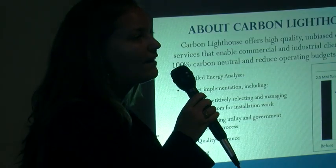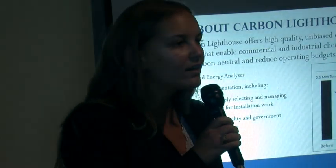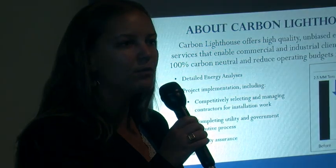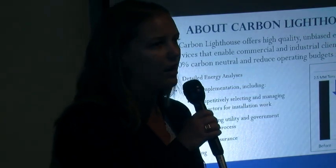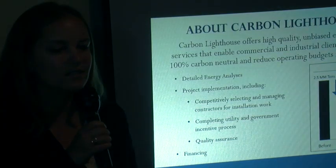Great. So about Carbon Lighthouse, we offer high-quality, unbiased engineering services, and our goal is to make every building that we work with entirely carbon neutral. So what we do is we find all of the cost-effective energy efficiency opportunities, renewable opportunities in the building, and help implement those from beginning to end. And then we offset the remaining carbon footprint with carbon offsets from reliable government-regulated sources. So that's our general business model.